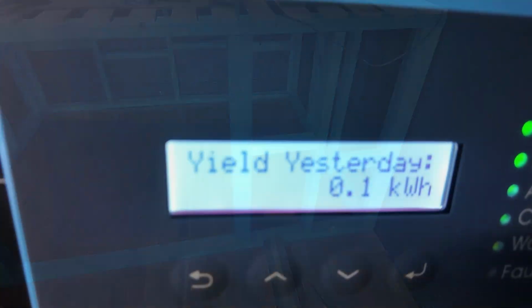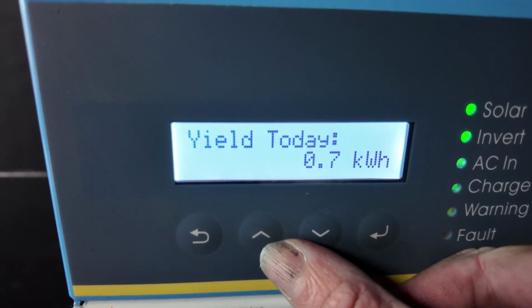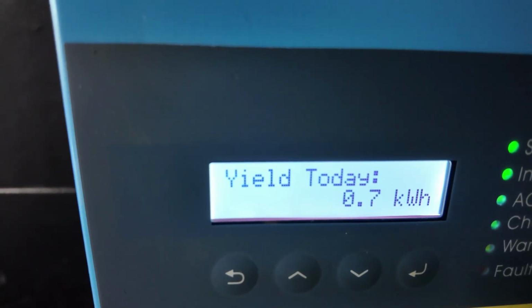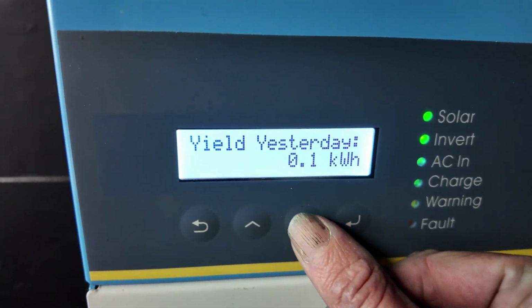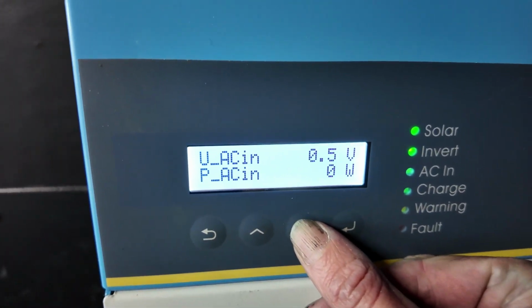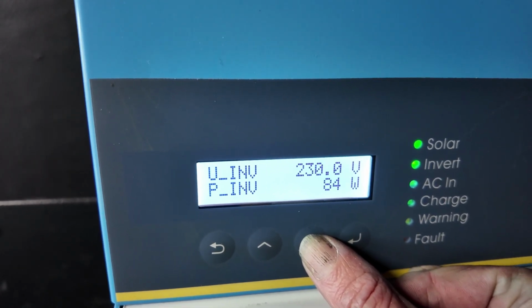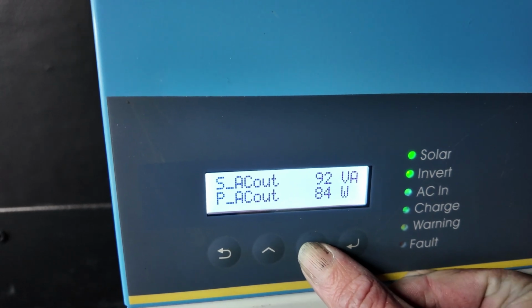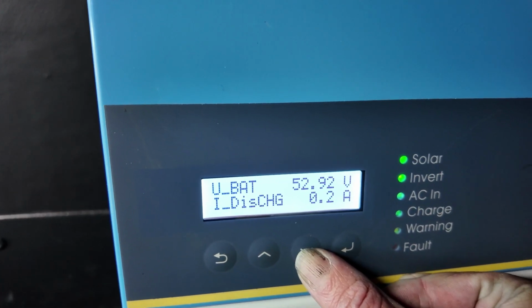So apparently our solar's put in, not yesterday, 0.7 kilowatts today. Probably not bad for an overcast, miserable kind of day. It won't be charging because it's not charged, but the batteries are fully charged. Tom tells me it only farms when it's not fully charged. So it could have farmed more than that, but that's all we needed today was 0.7.